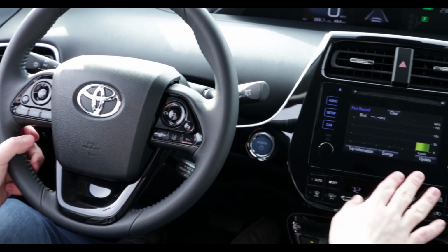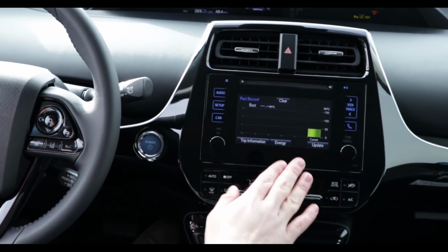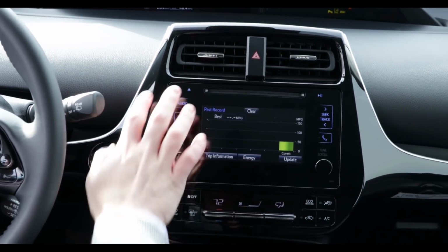So let's talk about this 4.3-inch screen. I'm not going to harp on it too much. There's really not a lot going on here.